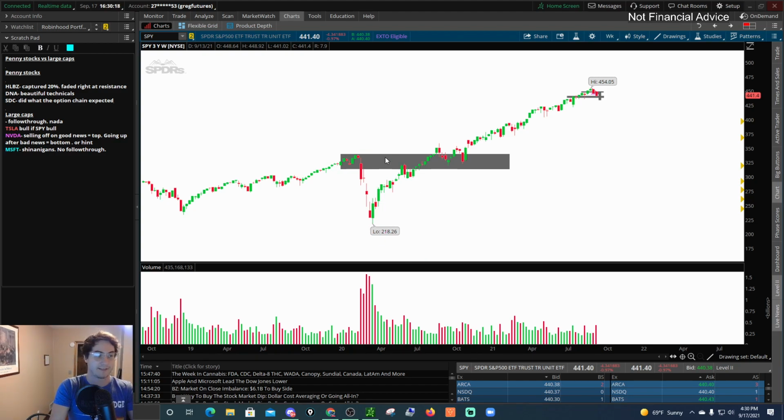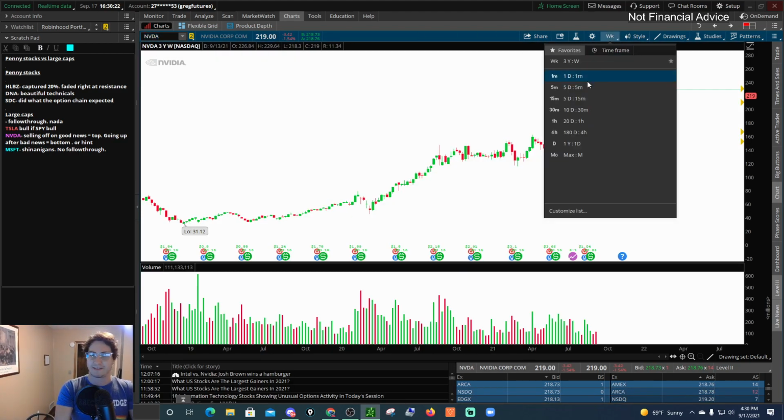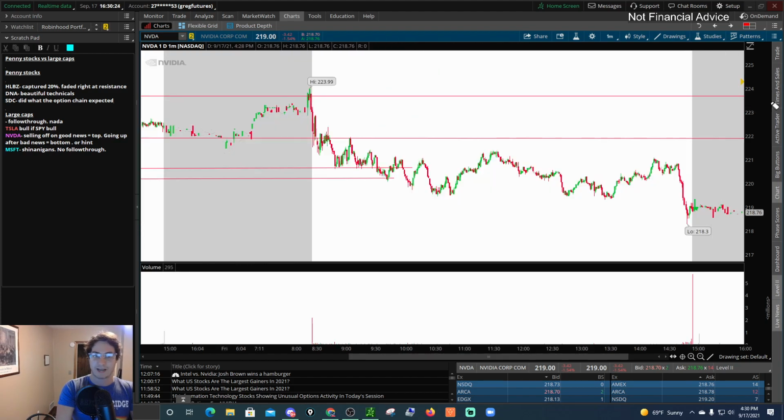And that was kind of the hint that Nvidia, I was dip buying it today, but I was realizing the dip buy doesn't seem to be right. We're kind of not really going. So I dip bought Nvidia at 222, stop loss 221, boom, stop loss hit right underneath there. Hey, that's fine because I saved myself so much money. So large caps, just not a lot of follow through.